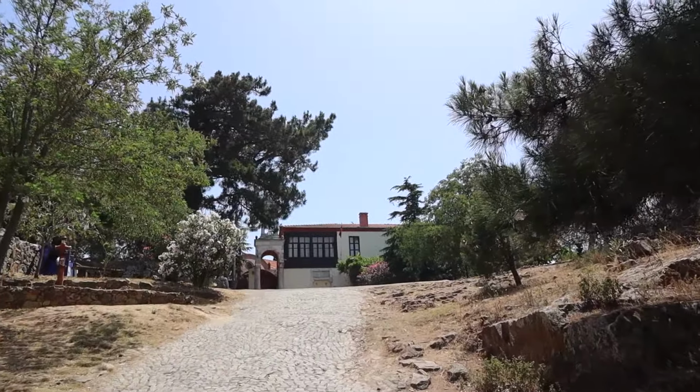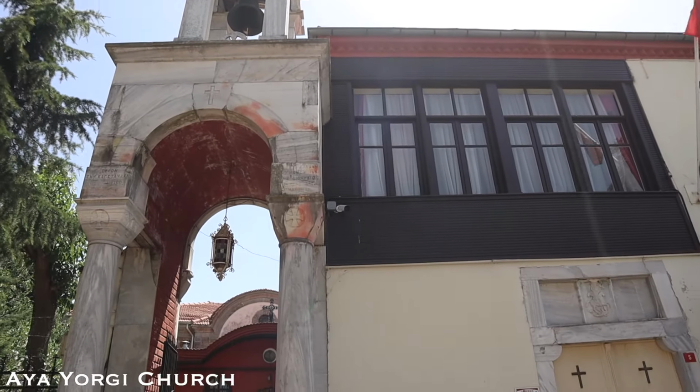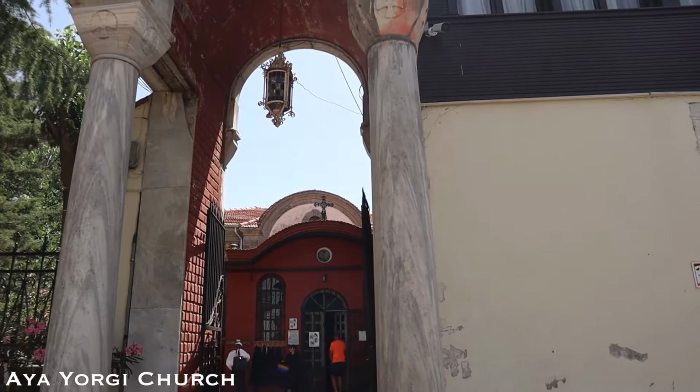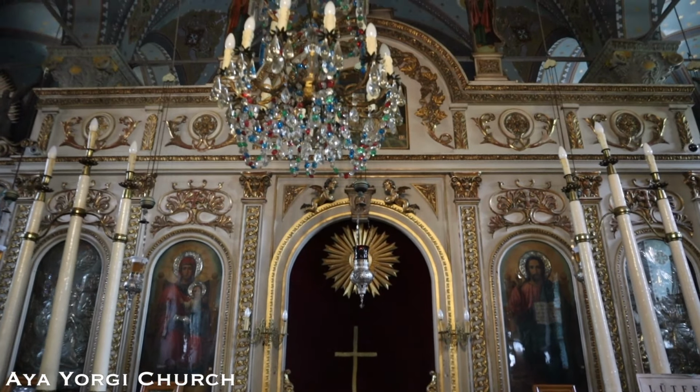Following the trek to the top, you can make your way into the Ayia Yorgi church, which is a Greek Orthodox church, and it's free to enter. And inside it's impressive and atmospheric.